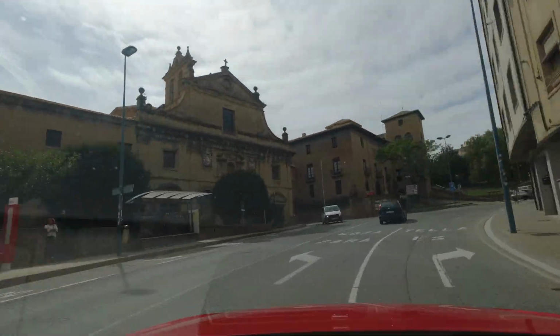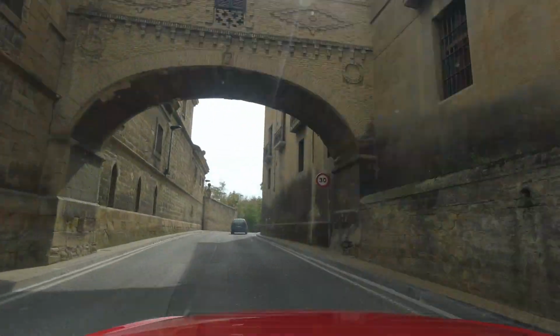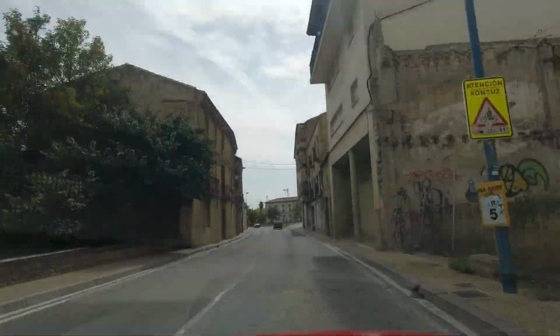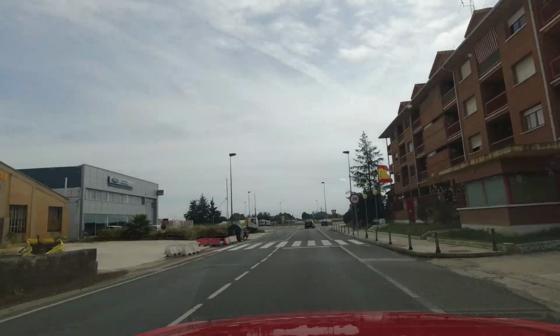If we hadn't taken that little detour off the N121, we would have missed this. As we head out the far side of Tafalla, we rejoin the N121.